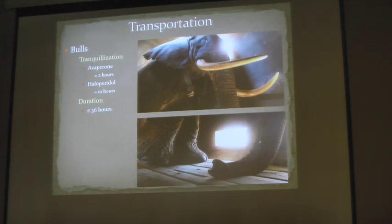And in terms of the time that they can be in these crates, we usually limit it to less than 36 hours, which sounds a long time, and it is a fairly long time, but they do fine, even though they're not eating or drinking. And like I say, they just literally sleep for most of the journey.